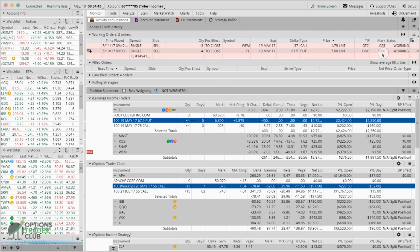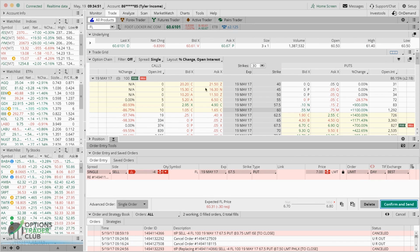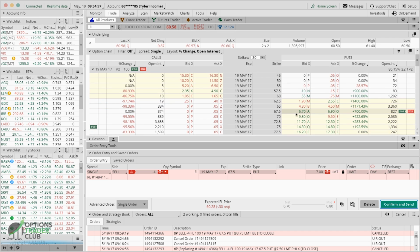And this right now is about to get filled. I could modify down to 6.80, even though we're trading at 7. And I'm going to give it a couple more seconds. So 6.50, if we can trade down to 6.50, I should be able to close this out for about $7. And it's right there. So you can kind of see the 700% gain on the puts.